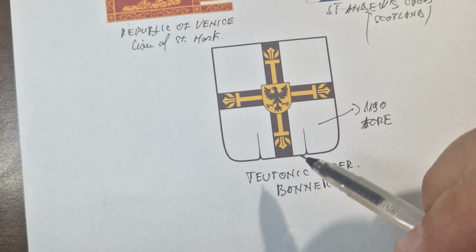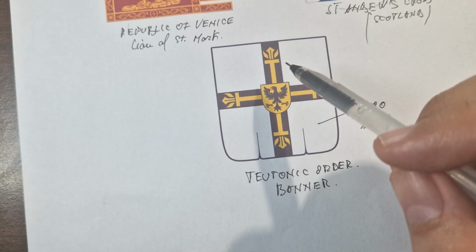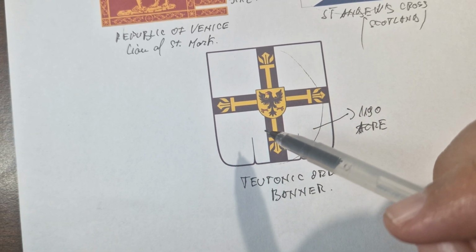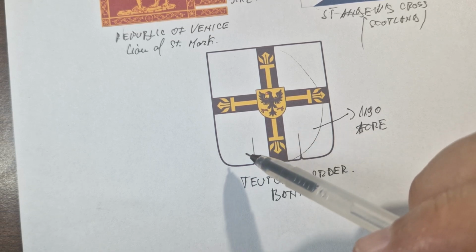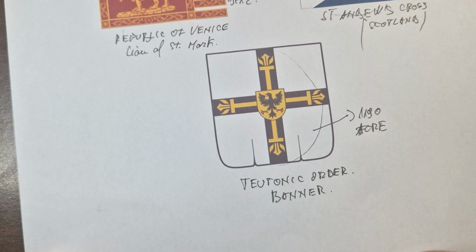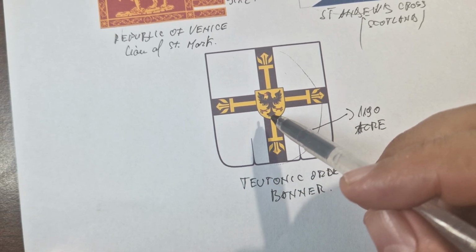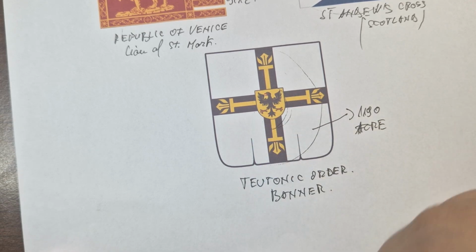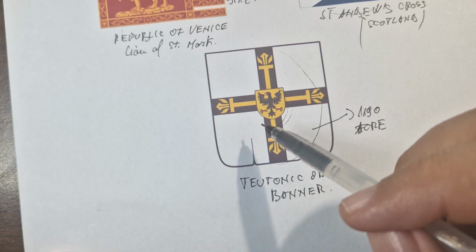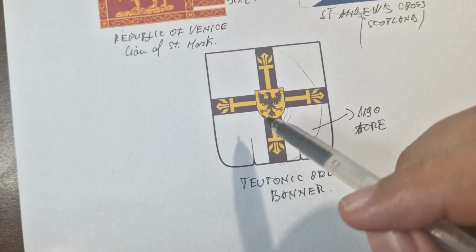Stats and facts: Albert founded the state of the Teutonic Order, later Prussia. This was their main heraldic concept. It was feared and respected by Eastern Europe for military expansion. Later, this banner influenced German military symbols. It had a strict code. Knights were celibate, monastic, and vowed to crusade.